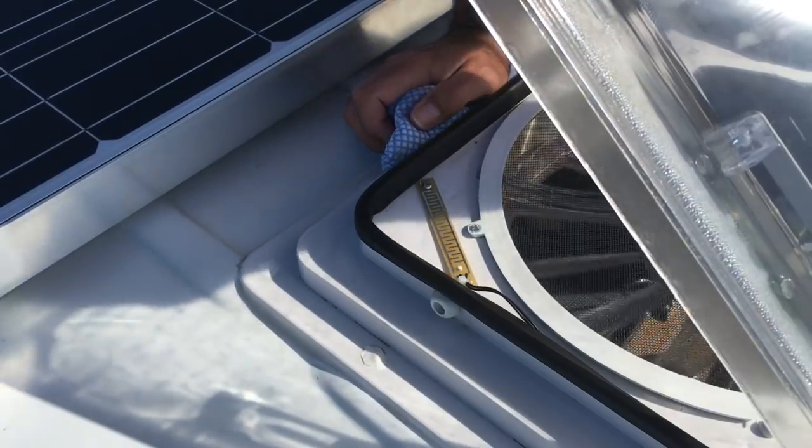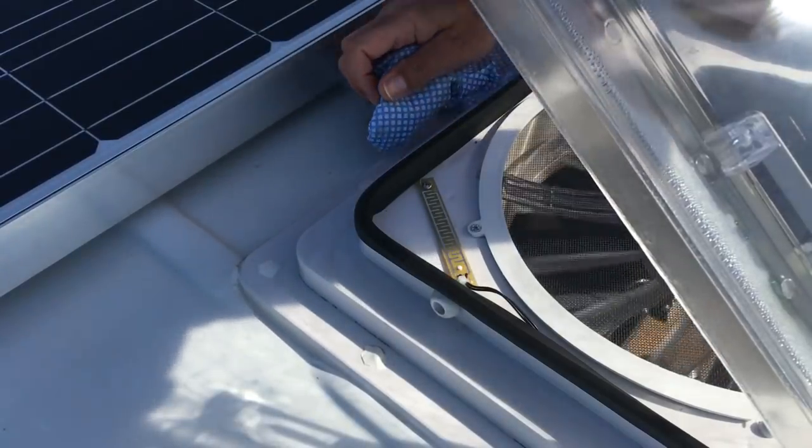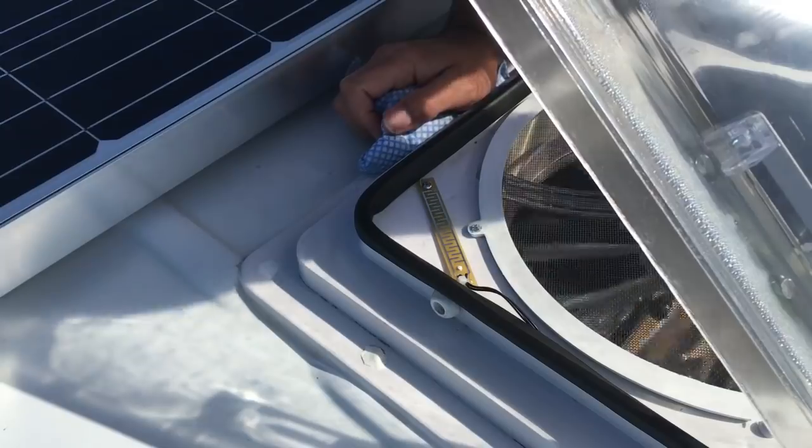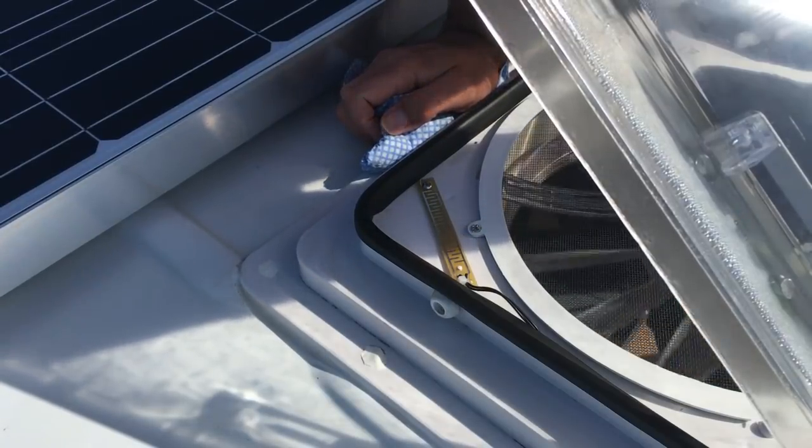While I'm up here, I'll just take the opportunity to clean these lids, because these obviously get a little bit of dirt on them as well. Right, turn the fan off, babe. Turn the power off. Thanks.